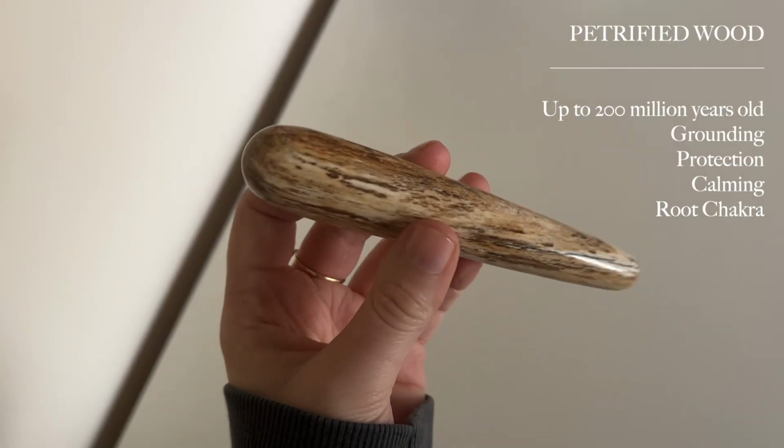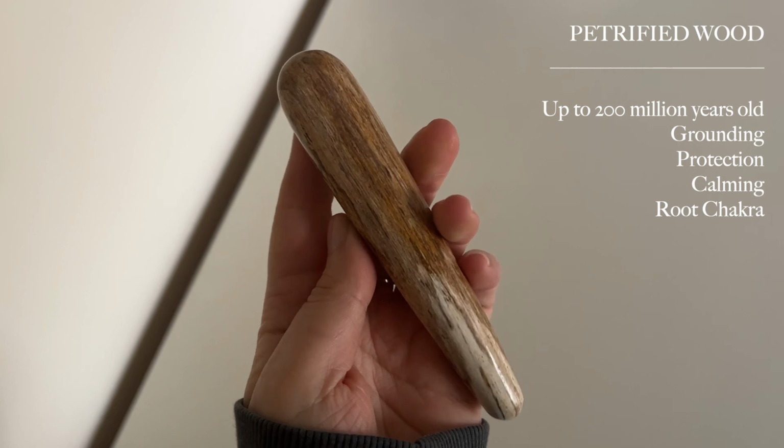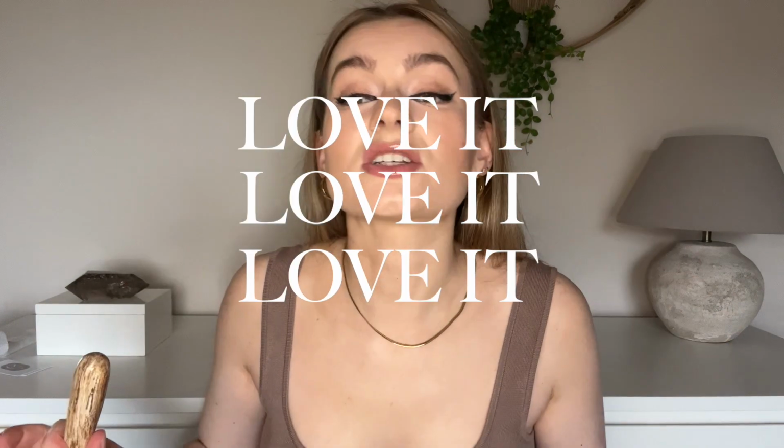Every time I see petrified wood, I can't get over how this was made. It blows my mind. This is stunning, and it's such an unusual carving as well. This would look so nice sitting on a shelf on top of some books, and it's such a nice shape that when you're meditating it fits so comfortably in your hand. Love it, love it, love it, love it.